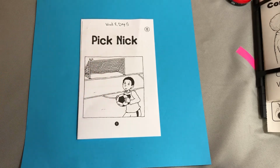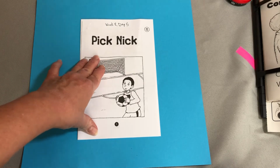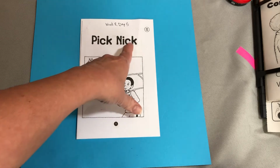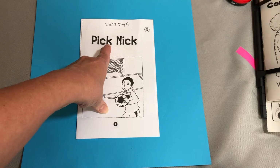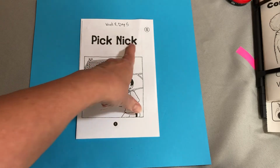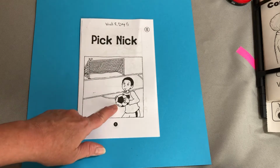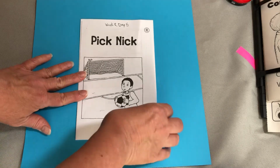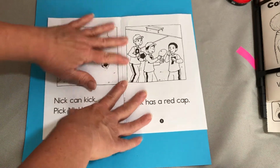So we've been working on so many long vowels that these little books we're putting in are to practice your short vowels. Pick, nick. And you can see these words also have that CK ending, which just makes the K sound. Two letters, but just one sound. Picnic. It looks like there is going to be a soccer game. So let's see how that is in the book. Let's see what happens.